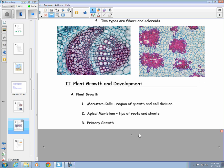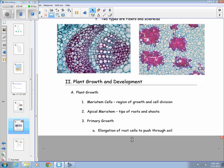So now we're moving into the types of growth that a plant undergoes. The meristem cells, which is the region where the cells grow and the region of cell division, mitosis. We also have the apical meristem. This is the growth of the tips of the roots and the shoots. And then the primary growth is where the root cells are going to get longer and longer and start to push through the soil.